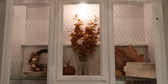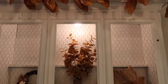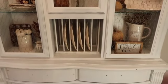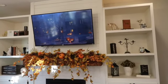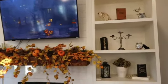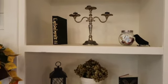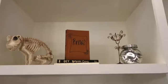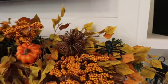Now, I am showing you this hutch not because I decorated it, but because of my idea for next year. I would love to make this a potion bar with all different sizes of cork bottles and things like that. And then I did add a couple of extra things that I found in the boxes. Oh yes, the crows. I found the pack of 6 crows, and so I just added a little bit to the built-ins with those. So I'm just giving you another peep there.